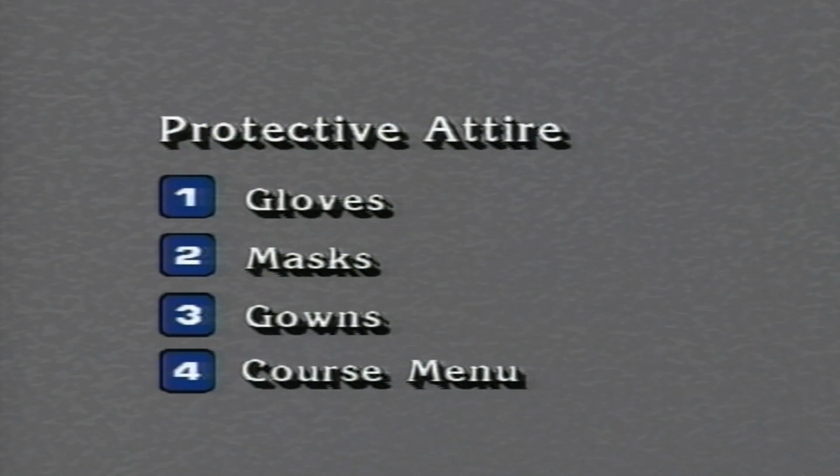Choose one of the following topics you'd like to cover, or return to the course menu. We recommend that you review each of the topics.